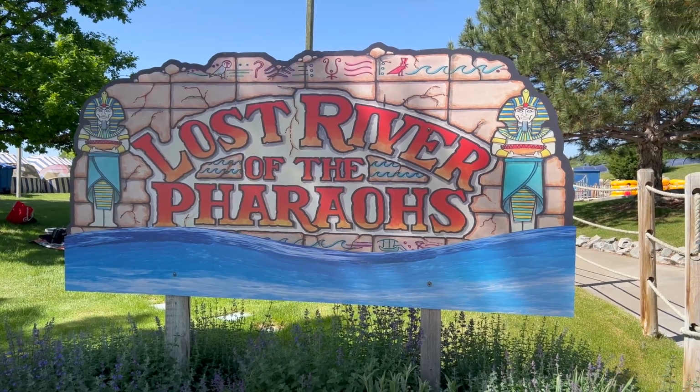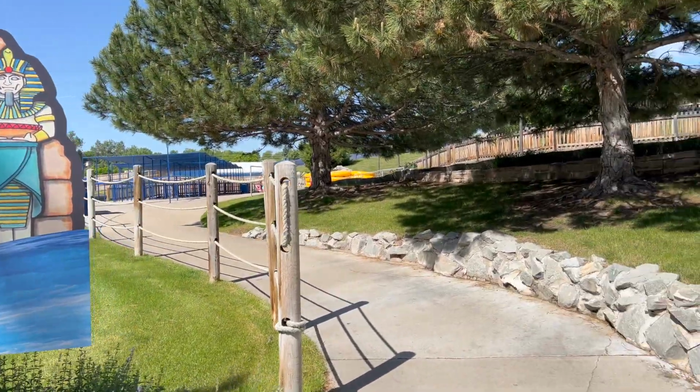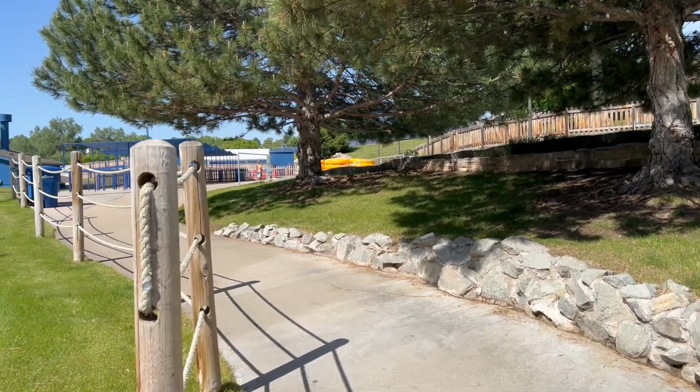It's crazy, there's not a lot of people here today. There's a lot of open chairs back there, which is a rarity here at Waterworld. And then right next to the wave pool, we got the Lost River of the Pharaohs, one of the best themed water rides in the country.